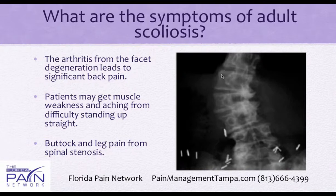So think about it. Here's a curve. It's wide open on these disc areas here, here, and here, so the nerves coming out are not getting pinched. But here, see the concavity? Nerves that are trying to get out are getting pinched because of the decreased space available.